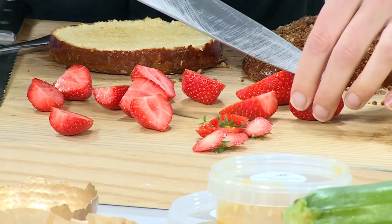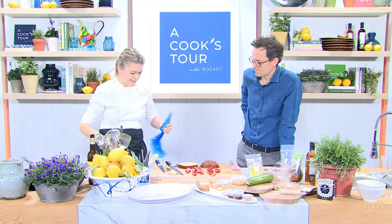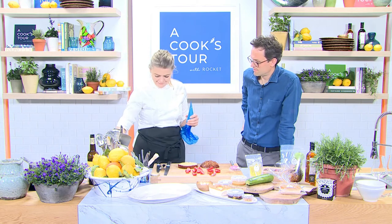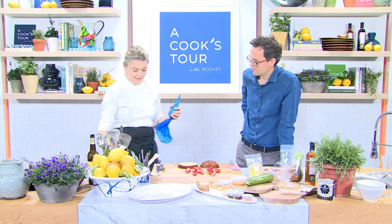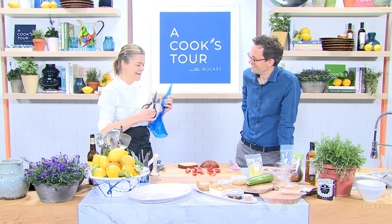I guess you could do this with raspberries or blueberries. Exactly. And then we're going to pipe in the pastry cream. So, lovely old Chef Ryan, my old friend Chef Ryan, showed me a very good trick.